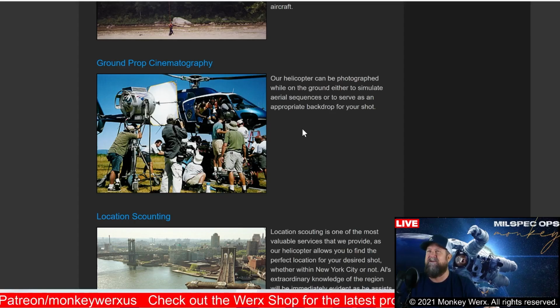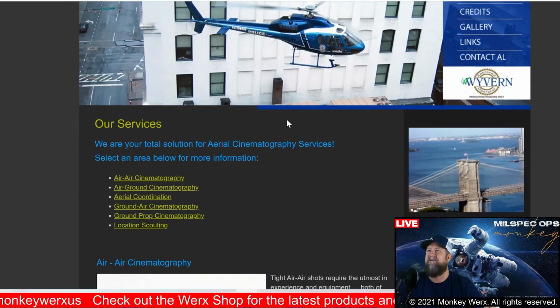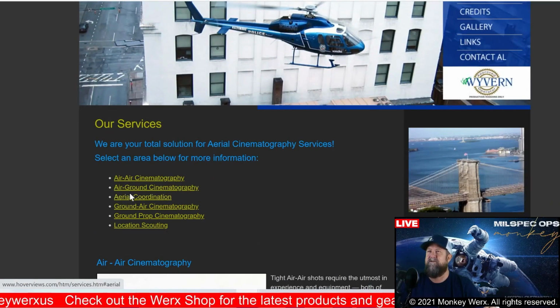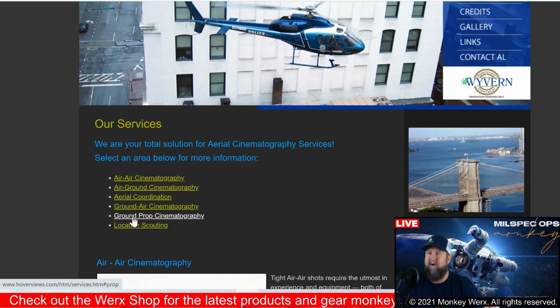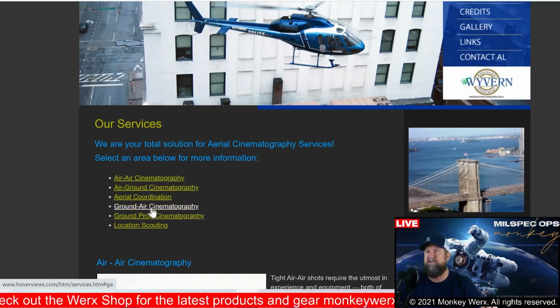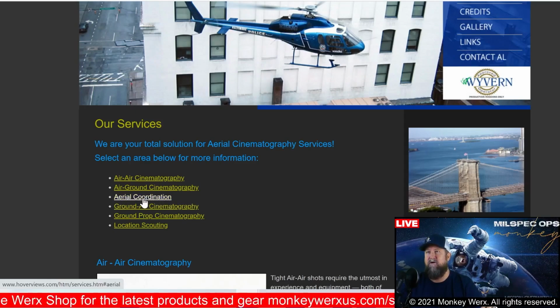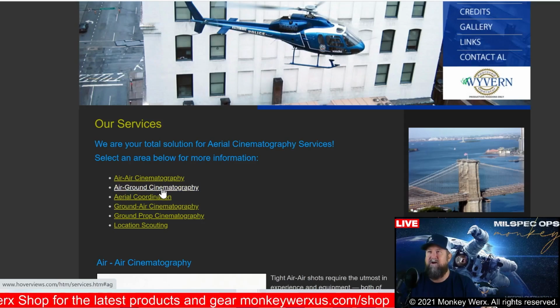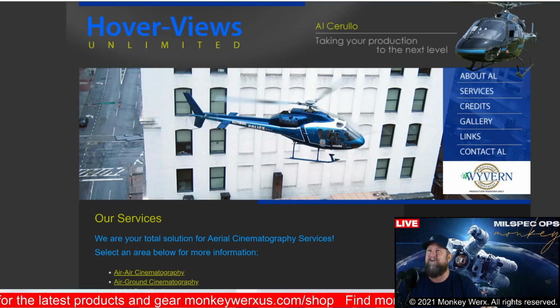So they've got this thing dialed in. All right, now you can go look at all their different things that they do. Location scouting, ground prop cinematography. That's what we just looked at. Ground to air videoing, aerial coordination, air to ground movies, and then air to air. So they do it all, right?